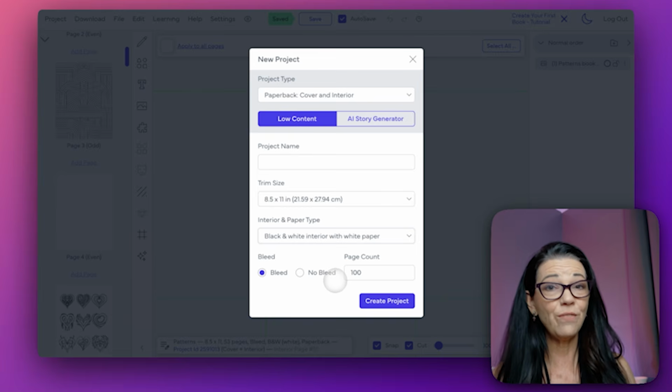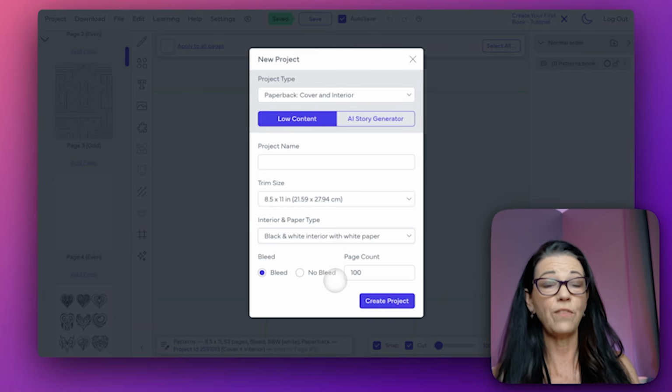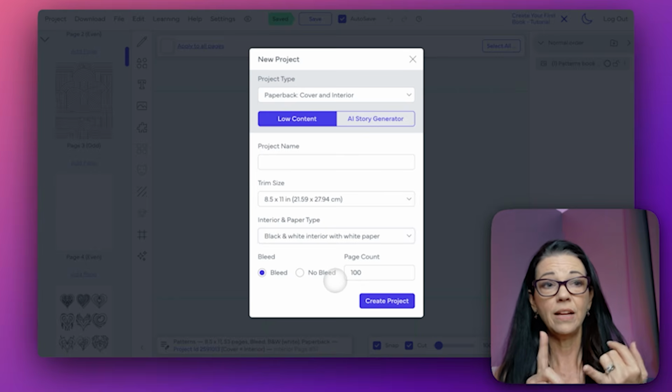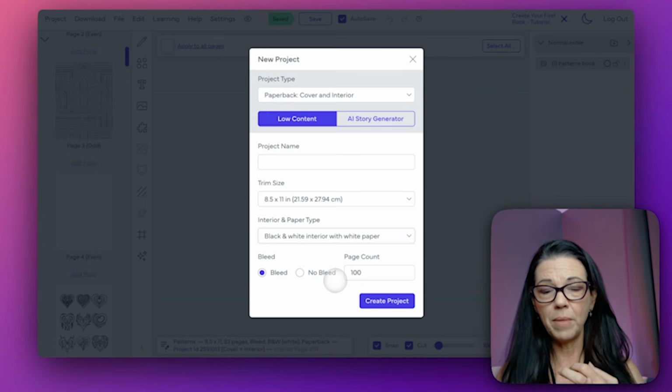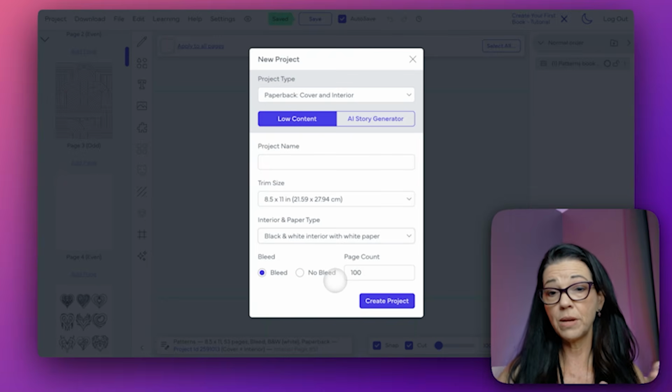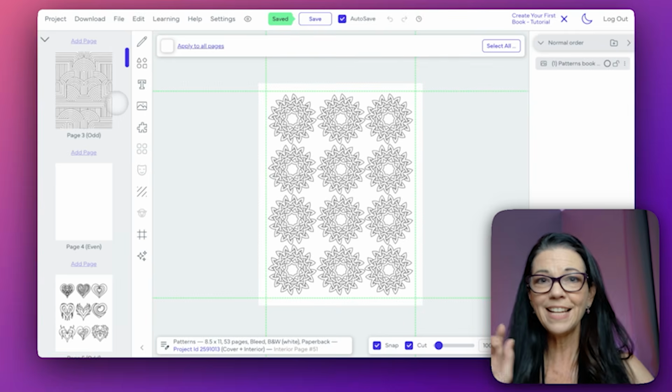So I only have 25 images, and so I want nothing on the back of each image, so that makes it 50 pages, but I need a title cover page, and then page 2 is the back of that page. Everything starts on page 3. Really, I need 52, 53 pages, and then create project. Now, let me go ahead and show you how to place each one of these.